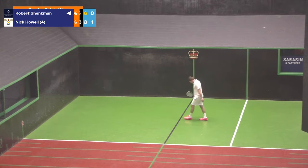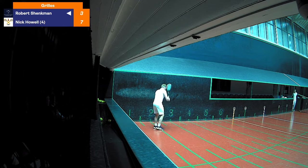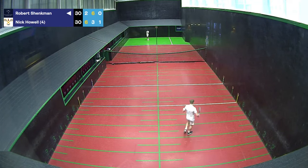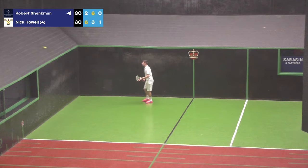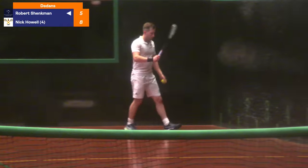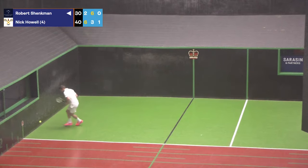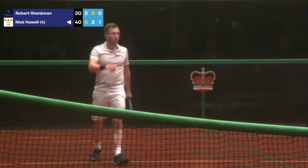Oh, Rob's done a superb job there. Ball flying well, spinning away from Rob. He's managed to place that softly into the grill. Very well controlled. Two dead ons in this game. Second gallery chase.